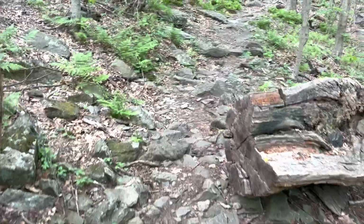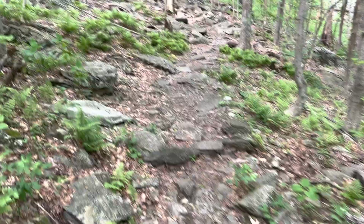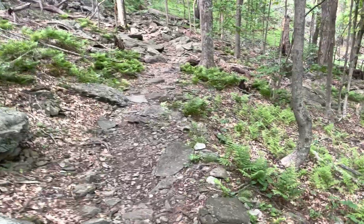All right, we're about 3 miles in, and we just came to this section that's got a lot of rock fall. So the trail moves in and out of this kind of stuff where it's nice and smooth, and then you get to where the trail is just a rock path through rock fall.